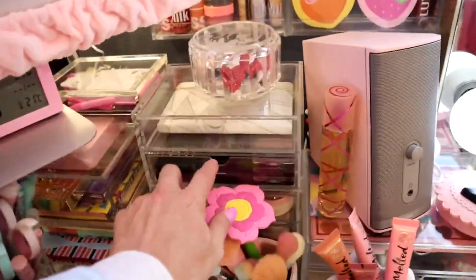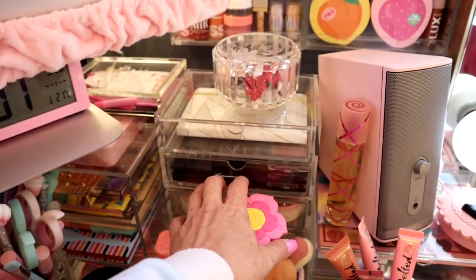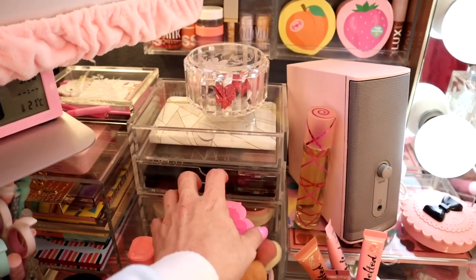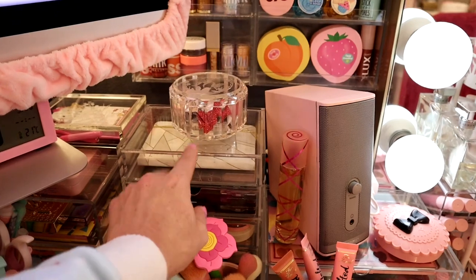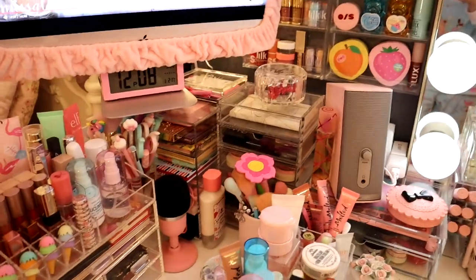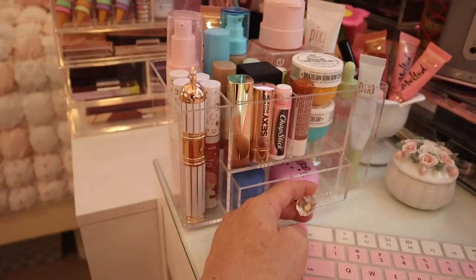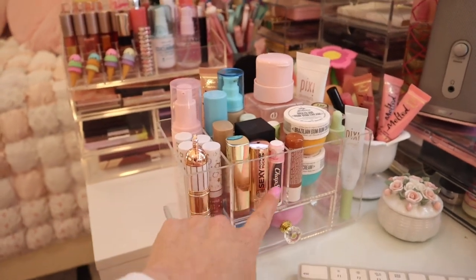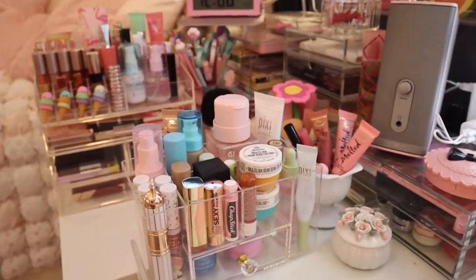These are awesome little, I think these are Muji or the Container Store. It's one of those. Maybe the Container Store. So I love, love, love these little two drawer acrylic pieces there. The drawers slide out really, really nice on those. This one I found for $14.99 at Home Goods, and it just has this one little drawer at the bottom, and then I have random things in there. Chapstick, lipstick, lip gloss, skin care, a foundation.